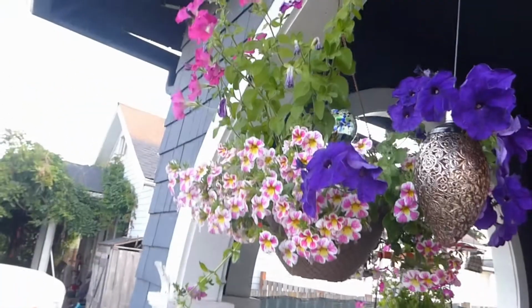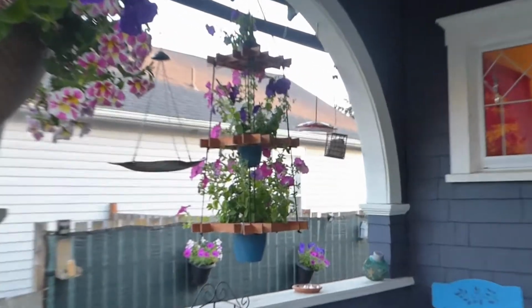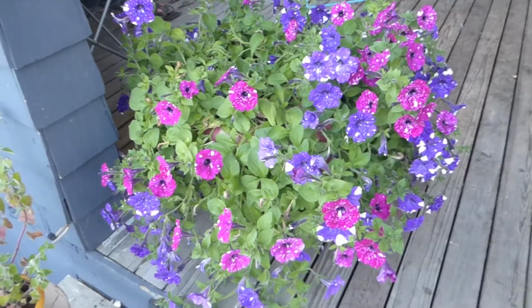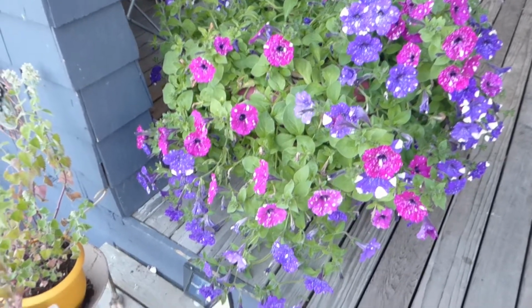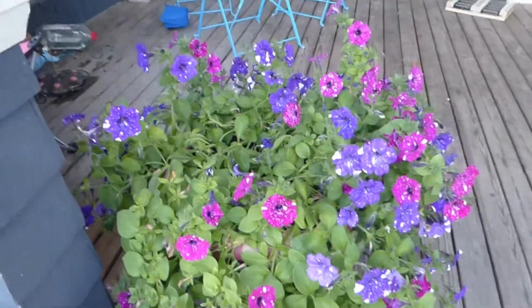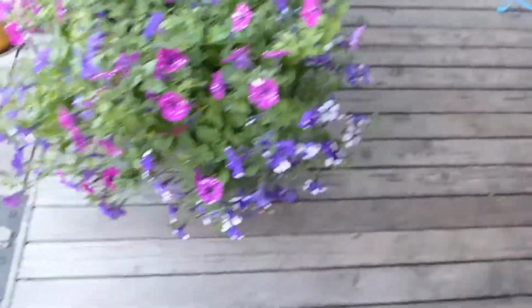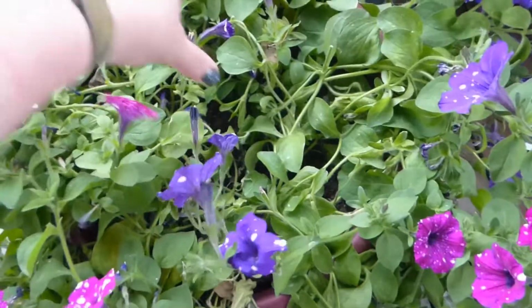But the Calibrachoa and Petunias here are just amazing. And we've got more back here. And then this one has gone crazy. This is Starry Night and purple, what was it called again? Now I'm not going to remember the name. Electric Purple Sky Petunias. And they have just gone insane. I mean, look at that. It's so beautiful. It's so big. The pot only goes to there. Look at that. Isn't that incredible?